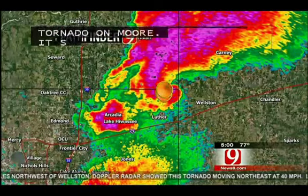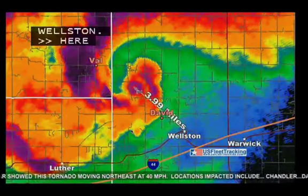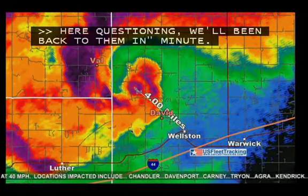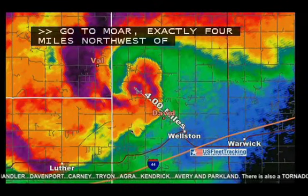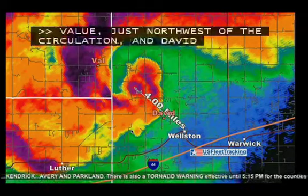On radar, quick check. You see where Val and David are? It's exactly 4 miles northwest of Wellston. Yeah, that's the core. That's probably a debris ball right there. You can see Val just northwest of the circulation, and David's just southeast of the circulation. So they've got it surrounded. The helicopter's in there also. And that storm is moving east-northeast at 25.